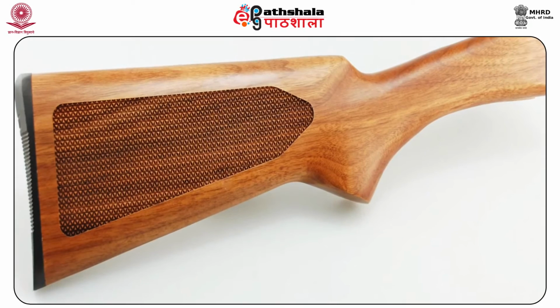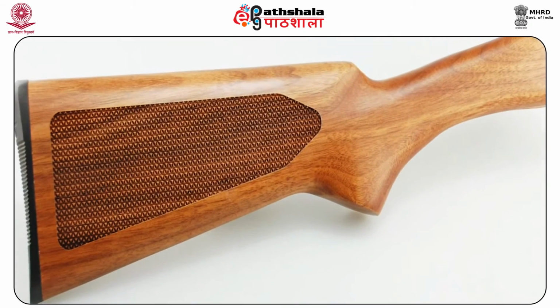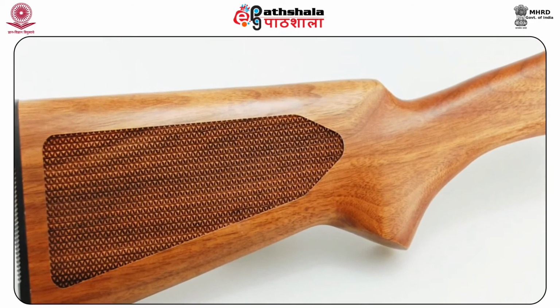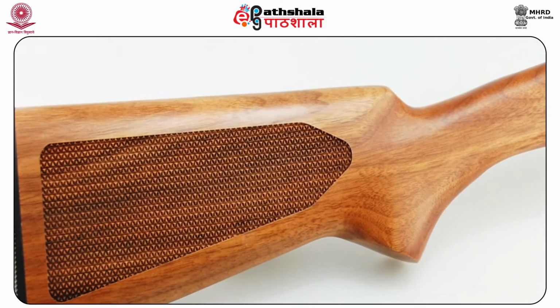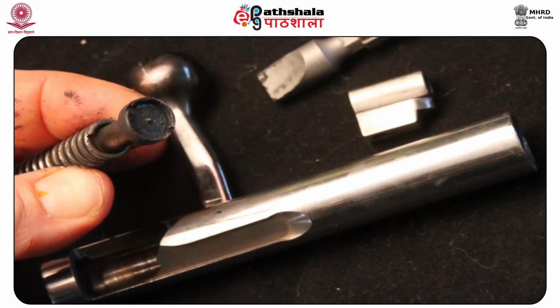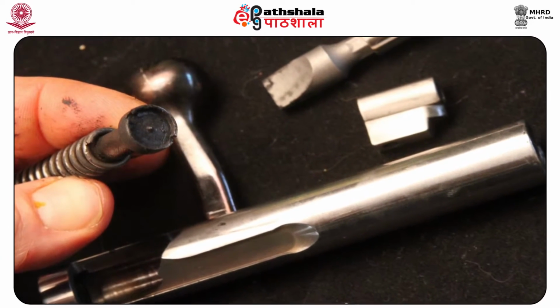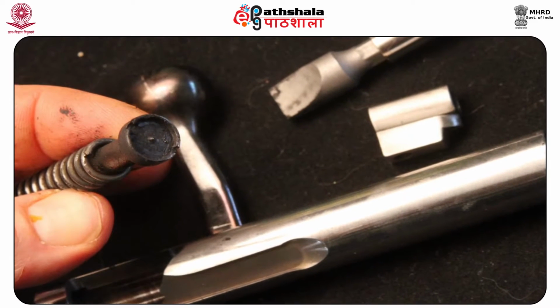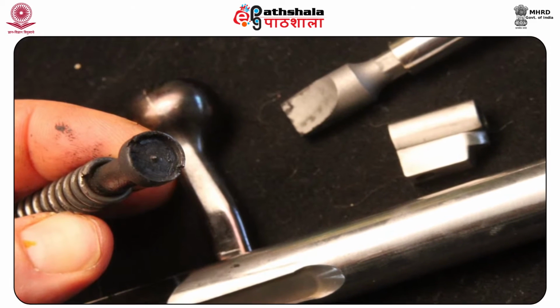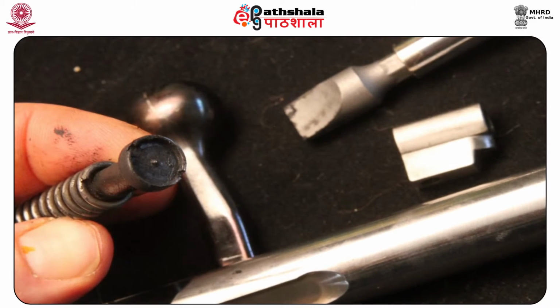Then comes stock. Stock of a firearm is a part which supports and holds the internal parts in position. And last would be firing pin. It is a pin-like structure which hits the percussion cap of the cartridge case when the trigger is pulled.